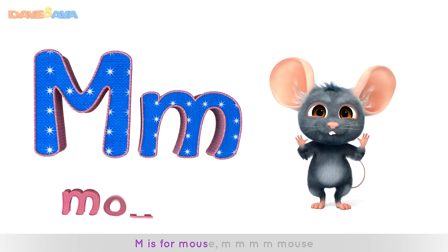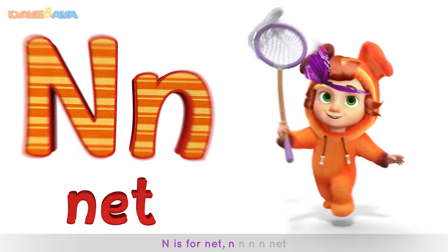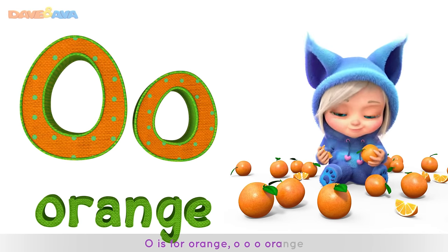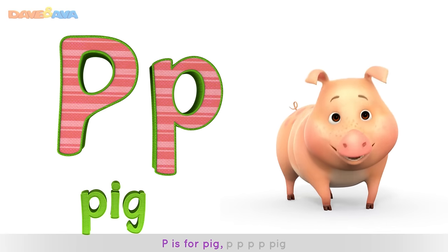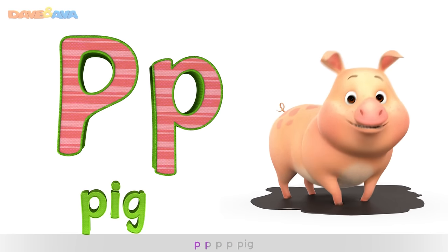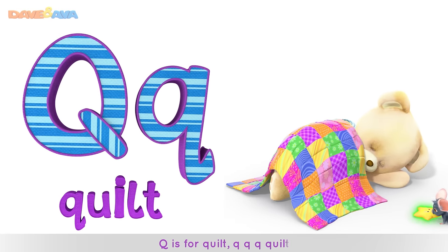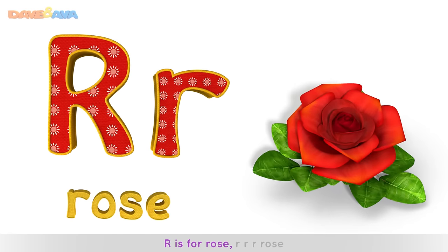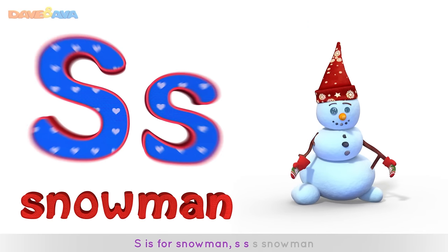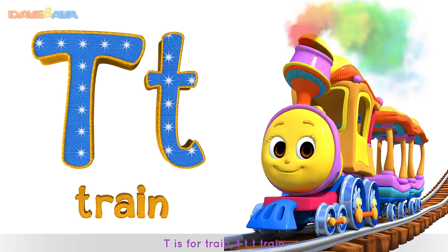M is for mouse, m-m-m-mouse. N is for net, n-n-n-n-net. O is for orange, o-o-o-o-orange. P is for pig, p-p-p-pig. Q is for quilt, q-q-q-q-quilt. R is for rose, r-r-r-rose. S is for snowman, s-s-s-snowman. T is for train, t-t-t-train.